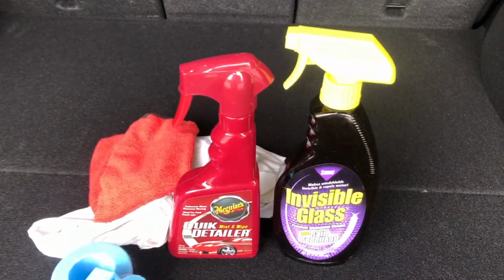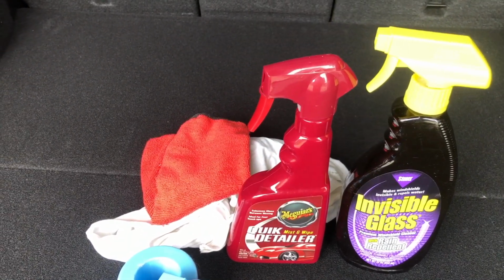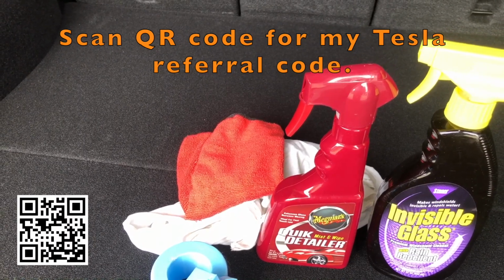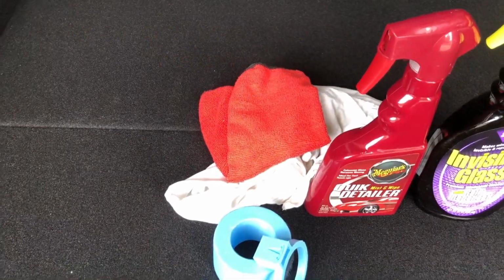Then we have some invisible glass in case the water solution with baby shampoo is not enough to clean the bugs off. And also at the SuperCharger station, I have some quick detailer to clean the front end of the car to get bugs and other grime off if I need to. And with that, I have a microfiber cloth along with an old t-shirt.